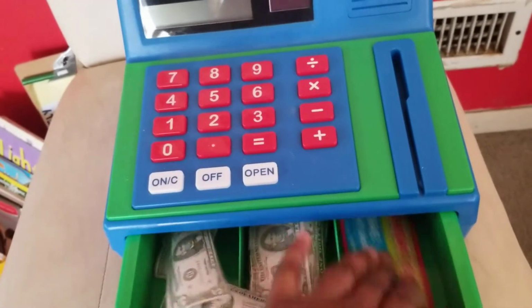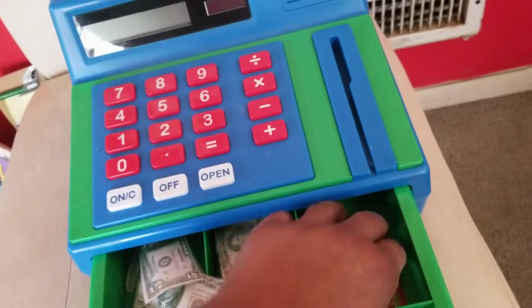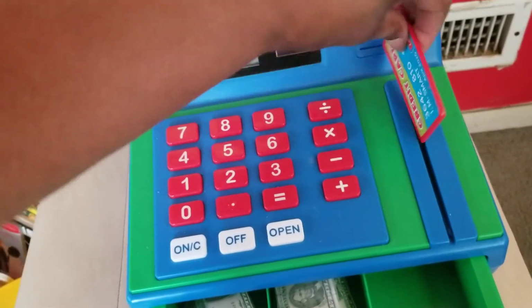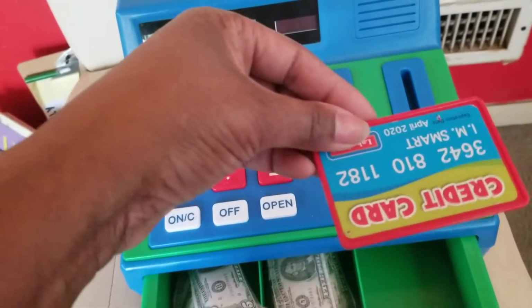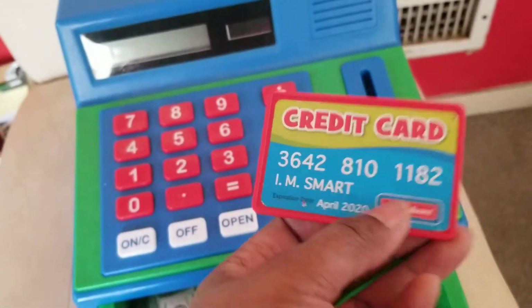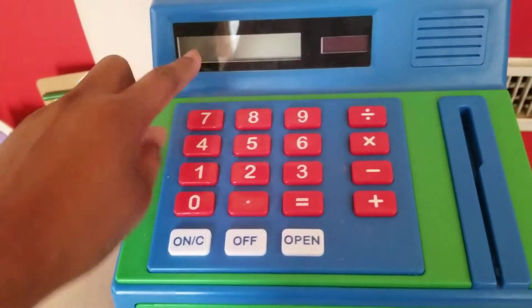And it even has a credit card. If I can get this out of here. But yep, it has a credit card that will go through here, and you can hear it make the noise. This is a big hit. They love to swipe this. And it's interesting because they see their parents swiping this type of card, and they feel like they're doing a little something. So this is really a big deal, and it showcases the numbers on the screen right there.